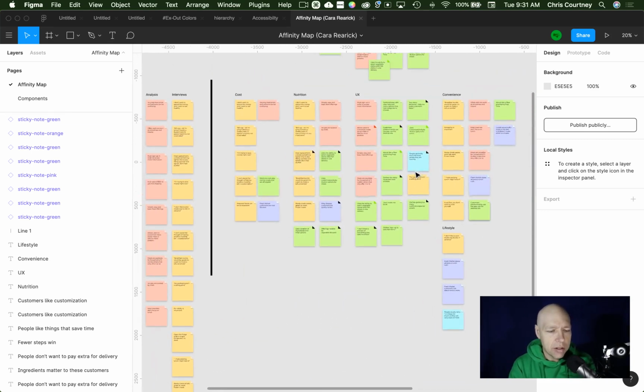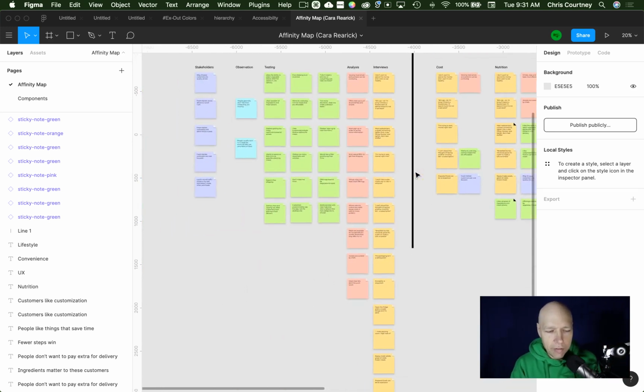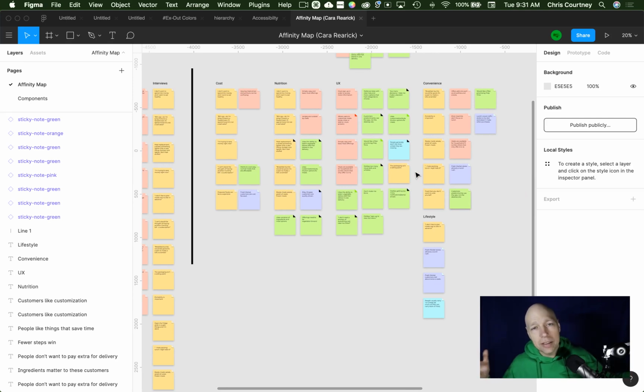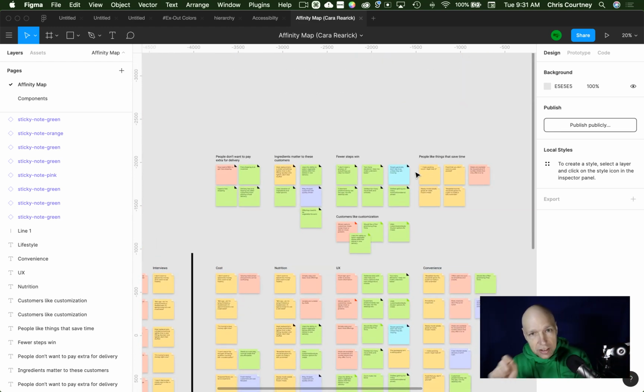So I think it's really important to start off by just getting everything on the board, and then understanding that you're going to reorganize that information a couple of times over to really distill it. I really believe that affinity mapping is all about the distillation of information. You've got a lot of different sources that are coming in, and then you need to group those so that you can see the big topics or the big themes, like what are these associated with, and then get into the specifics of what is resonating.